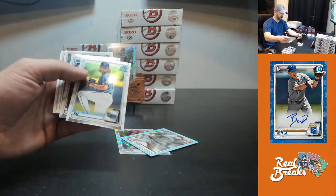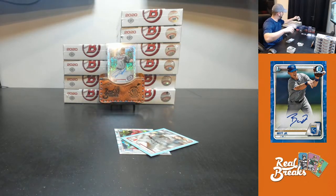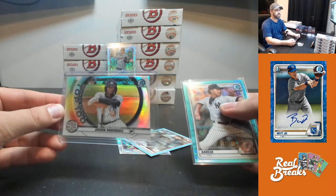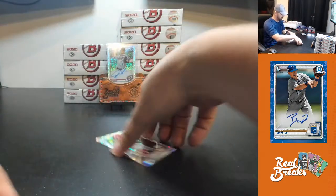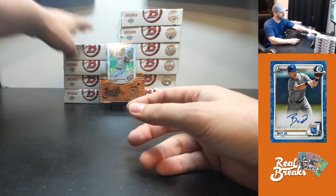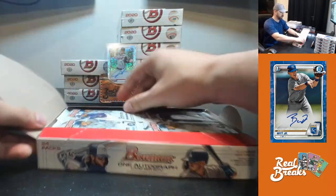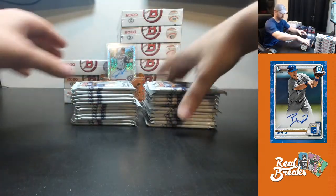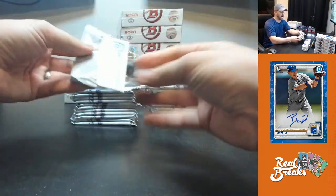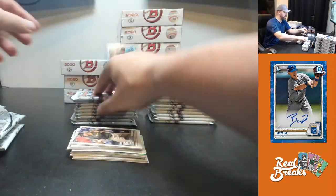Talent Pipeline, Braves, and wrapping up the box. Here we go. Stash of paper. We found ourselves our first Dominguez in box number two. There it is. Saving that color and moving to box three. Casey, in Hobby, there is one auto per box. One auto per box in Hobby, two or three autos per box in Jumbo.